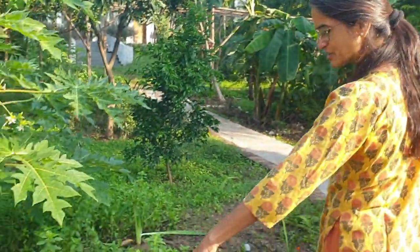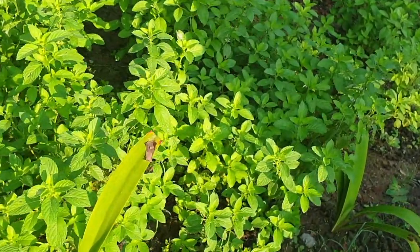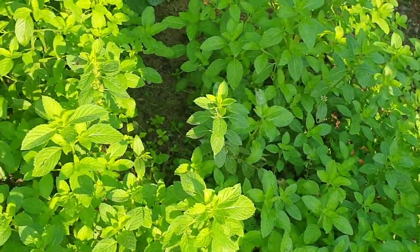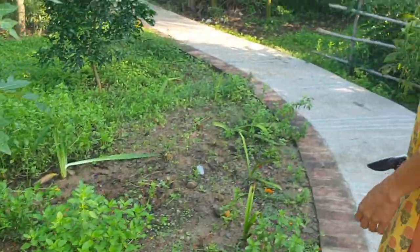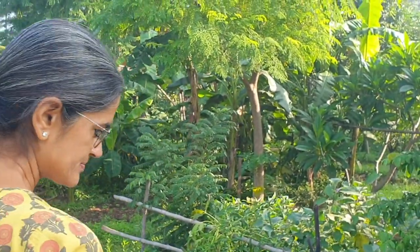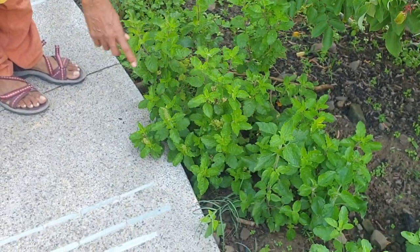To my left here, you will see a lot of mint. And this is a spearmint kind of a variety, but we have 3 different varieties of mint growing in this area. And you will also see some chili plants up ahead. Let me show you that. You'll see some more mint here. This is a different variety from the one growing on that side.